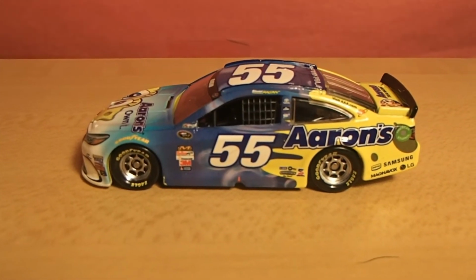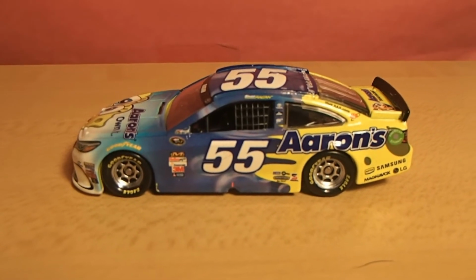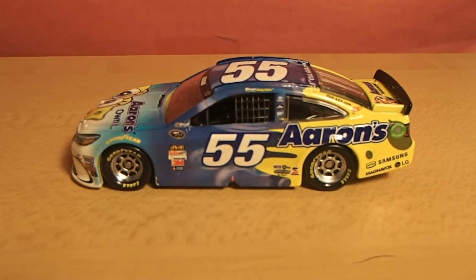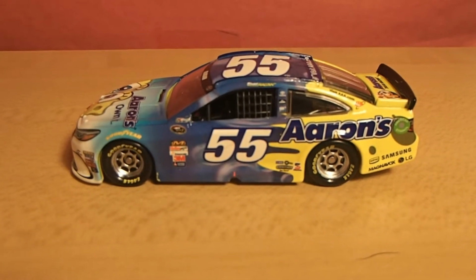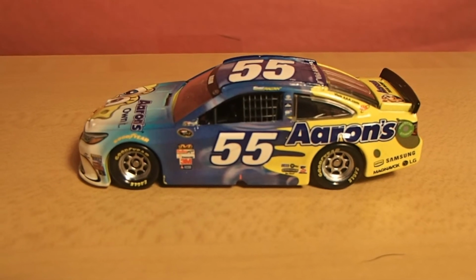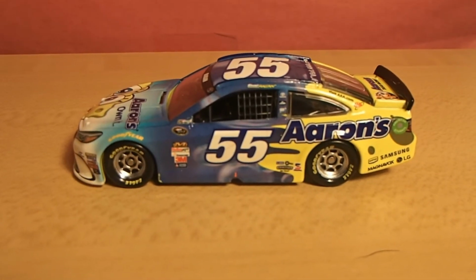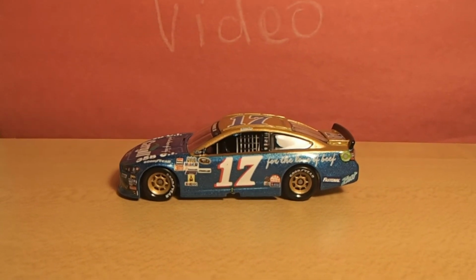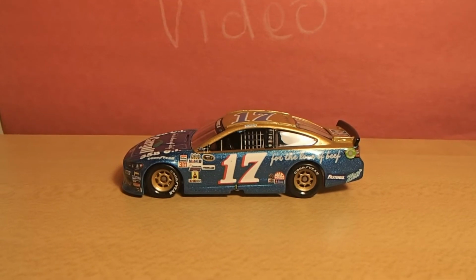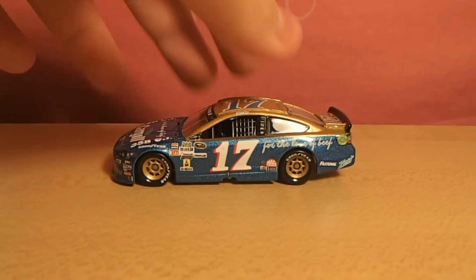But either way, really awesome scheme. I really love the detail. MWR, which is a former team now, did an amazing job on this car. I'm definitely going to give this a 9.5 out of 10. Really awesome. Alright, let's go ahead and get to the next car. I just unboxed the next car, which is the 2015 Ricky Stenhouse Jr. Cargill Throwback. So here's the car.